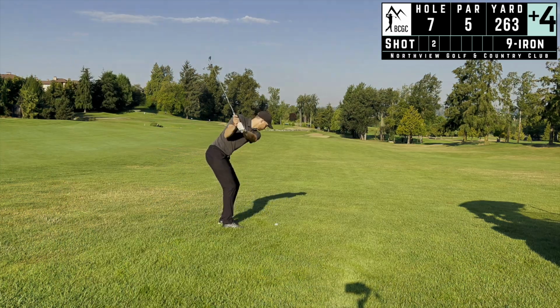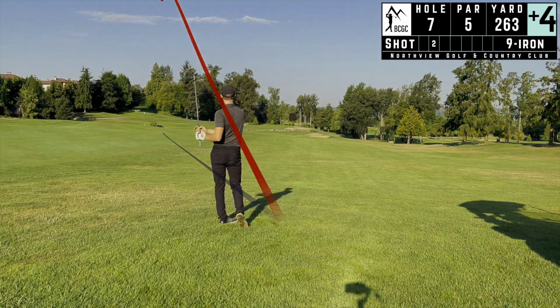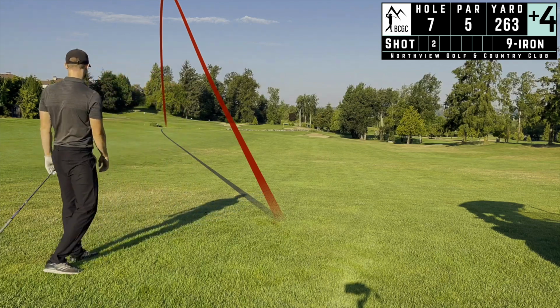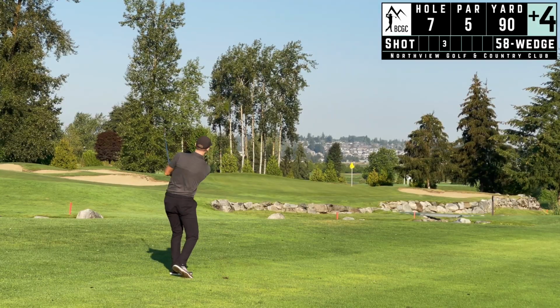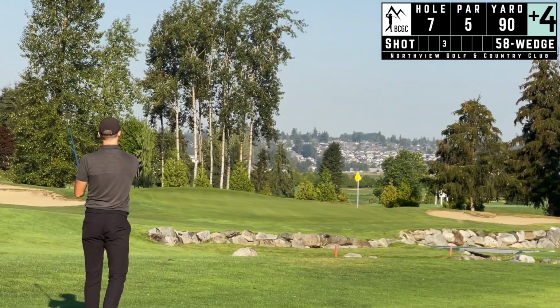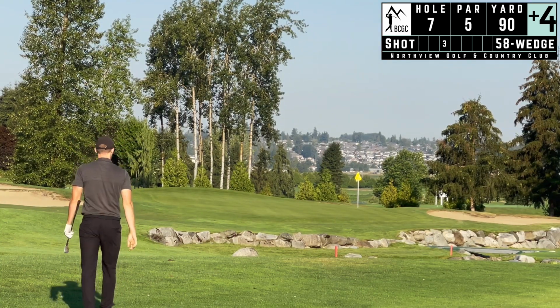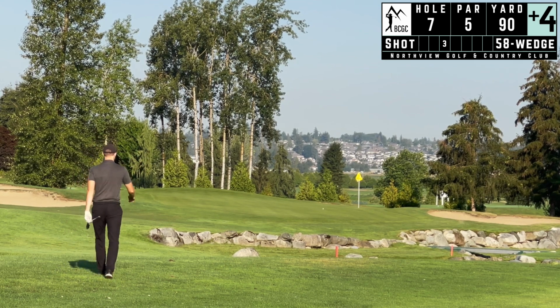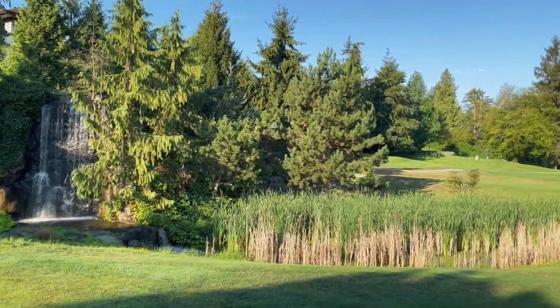So yes, opted for a 9-iron layup, which ended up being the perfect club. 8-iron would have got to the creek, which would have been trouble. And 58 wedge was looking really good. Unfortunately, it looks close, ended up being about 25 feet short. So we got a birdie look, but not great.